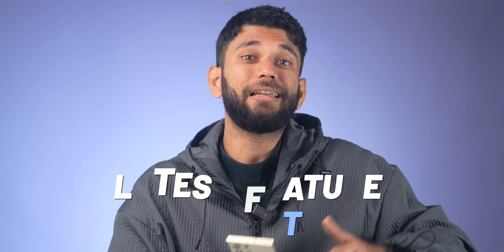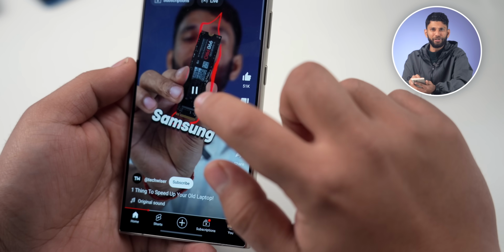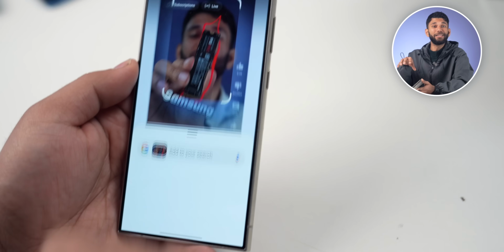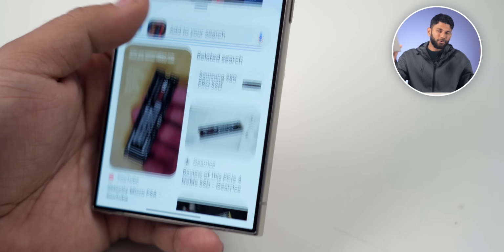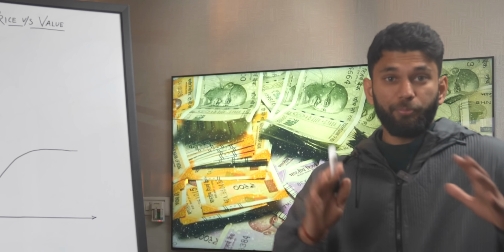And number two, you get the latest features first. Like AI is all the buzz in 2024, and who gets it first? The S24 Ultra or the Pixel 8 Pro? Like for example, if I see a cool gadget in any video, I can just pause the video, circle this portion and do an instant image search, and you get lots of these AI features. Now whether you will use AI in future or not, but the point here is the latest innovation feature comes to flagships first. Which brings me to the conclusion.